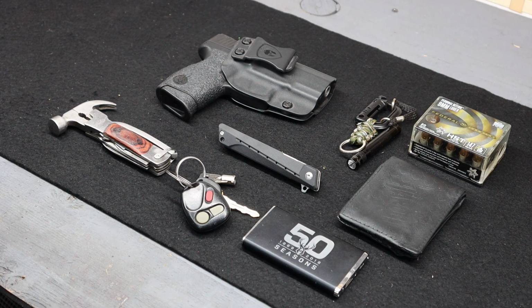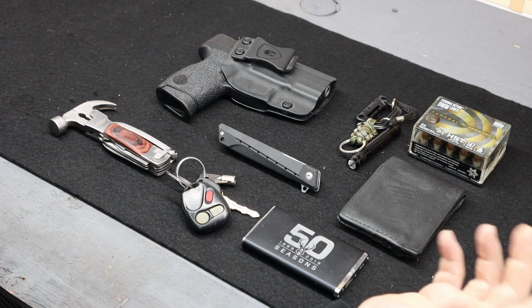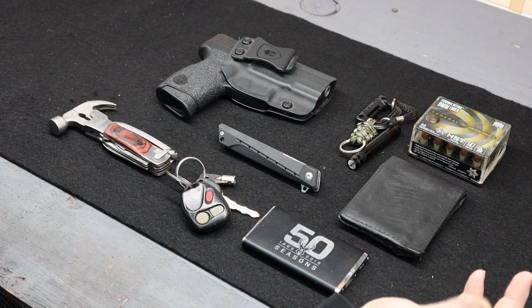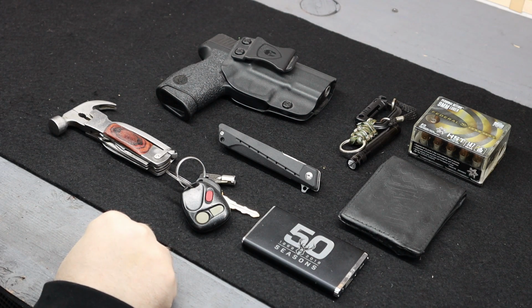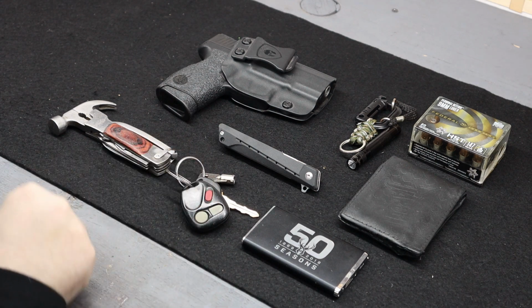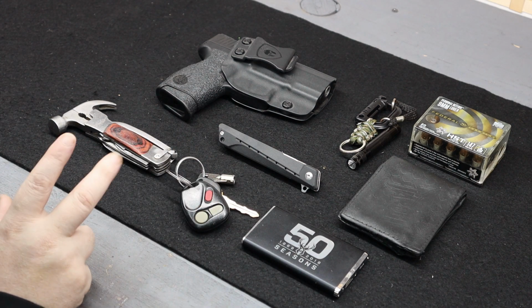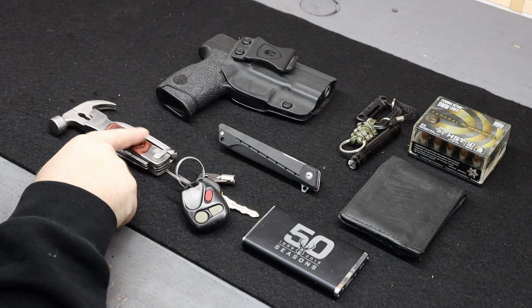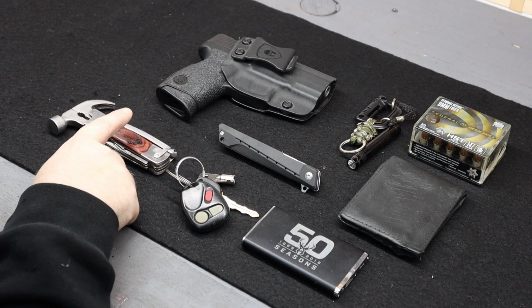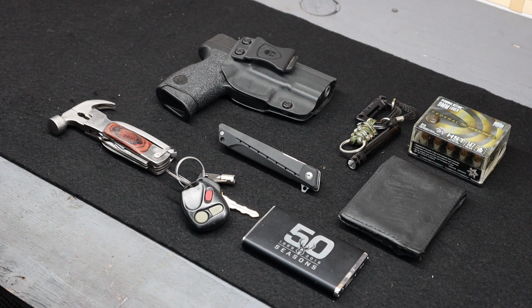So first, I always start with a wallet, something most people carry, or a purse if you're into that kind of thing. And then keys, obviously. And then for multi-tools, this one is actually the one out of my bug out bag that I'm in the middle of putting together. Should have a video on that pretty soon.